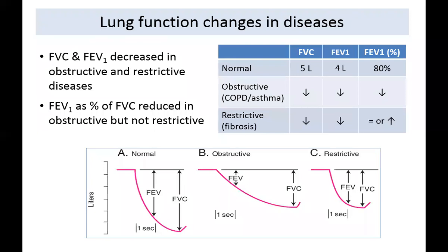Okay. How is lung function testing helpful? Well, it's important in looking at disease states. So what happens in disease states? Let's just focus for the moment on the volume time curve that I showed you. Normal: 5 liters, 4 liters FEV1, 80% of the forced vital capacity. In an obstructive disease like COPD and asthma, the forced vital capacity is decreased, the FEV1 is decreased, and the FEV1 as a percent of the forced vital capacity is decreased. So in obstructive disease, all of these numbers are decreased.